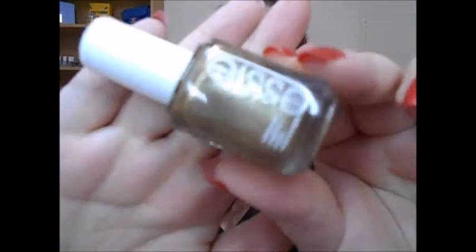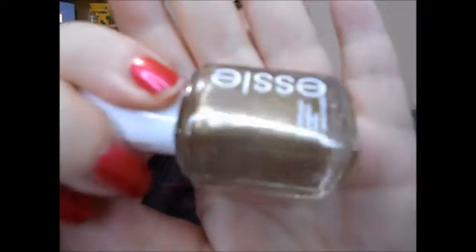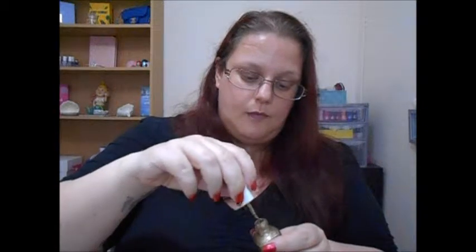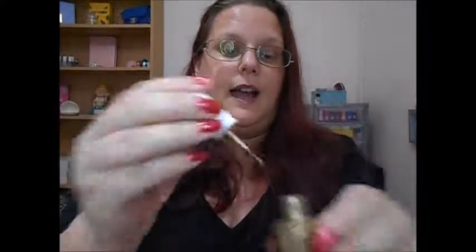And then to partner with that, I chose my Essie in Getting Groovy. And this is a gold shimmer nail polish. And this is absolutely stunning. Really, really nice shimmery gold. It's a real thick nail polish again, but still really easy to apply. Very opaque, very quickly. So again, a really good brush.